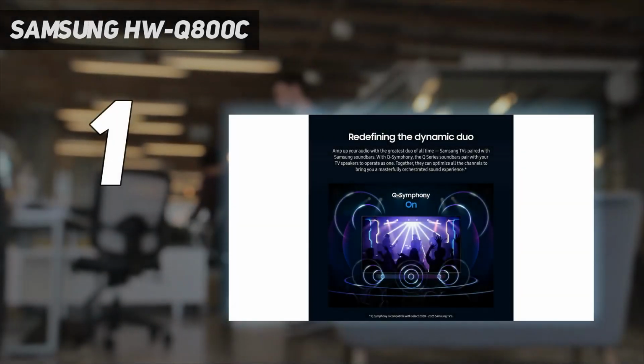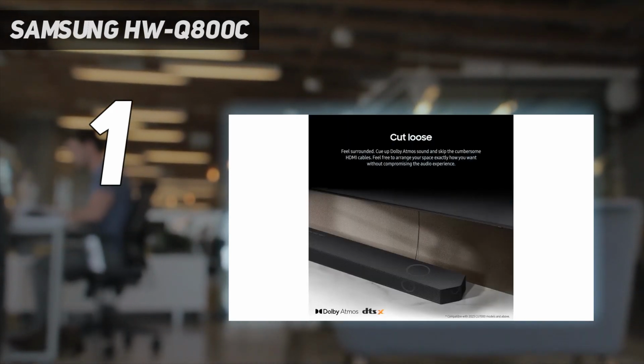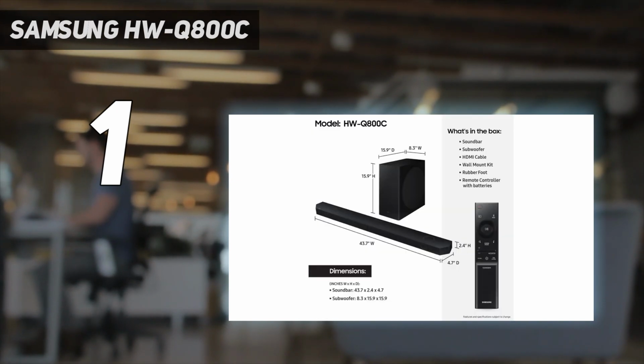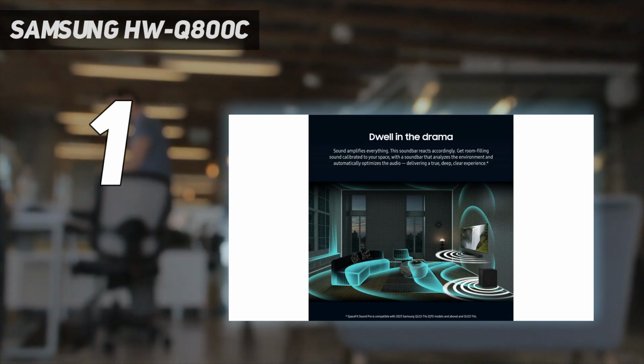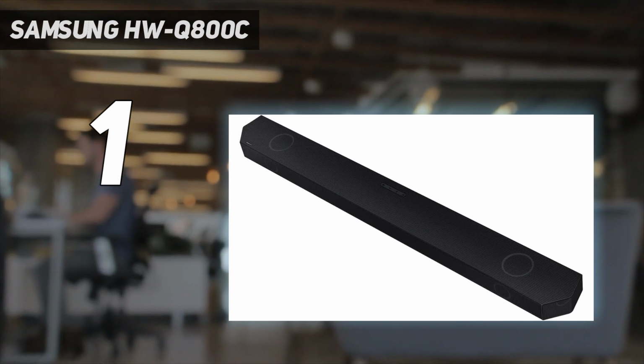And number 1. Samsung HWQ800C. What you need to know. The Samsung HWQ800C is a knockout when it comes to delivering a powerful, room-filling sound for a reasonably affordable price. With support for spatial audio formats like Dolby Atmos and DTS:X, it has an impressive soundstage thanks to two up-firing drivers that deliver exceptional height.